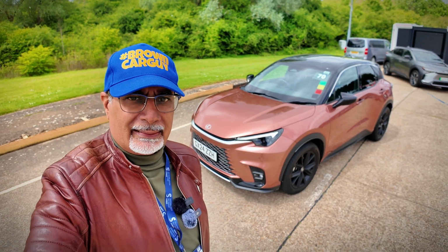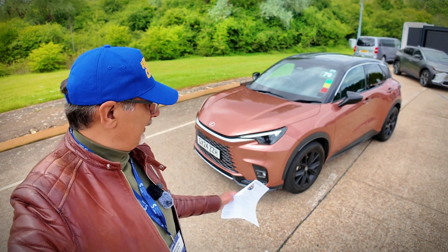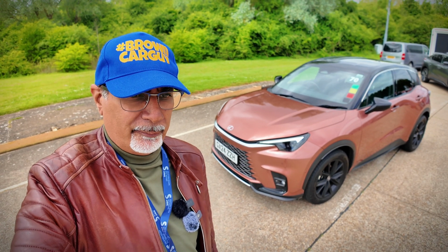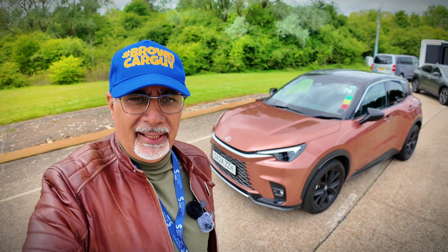Is that not the cutest Lexus you've ever seen? I know it feels a bit odd saying that, but I actually think it is. I'm here at the SMMT Media Drive Day. I've been driving a bunch of cars. It's an opportunity for us to take some of the cars out for a bit of a run. And I've been seeing this go around, and I thought I have to come and have a look at it and have a go in it.